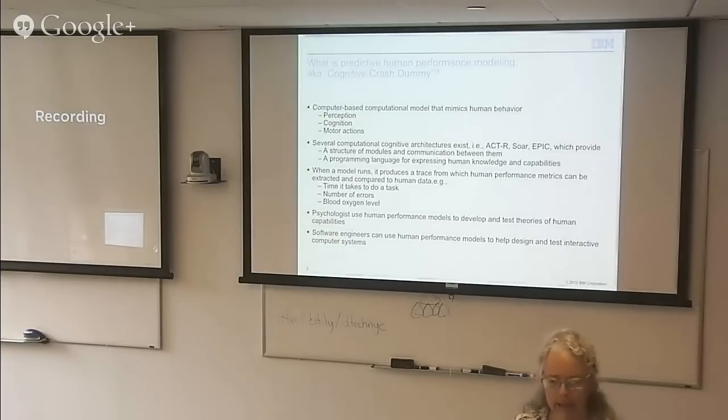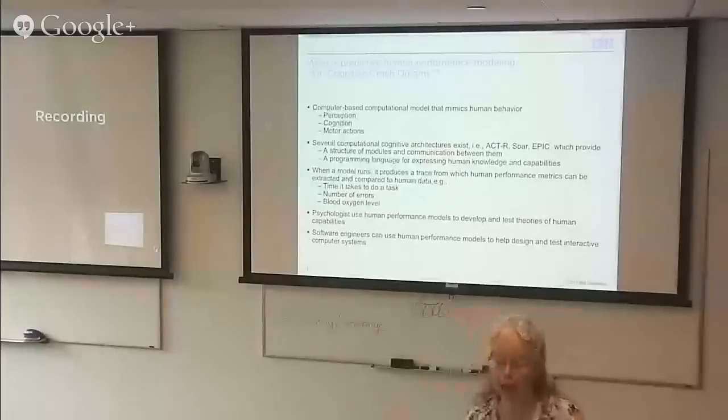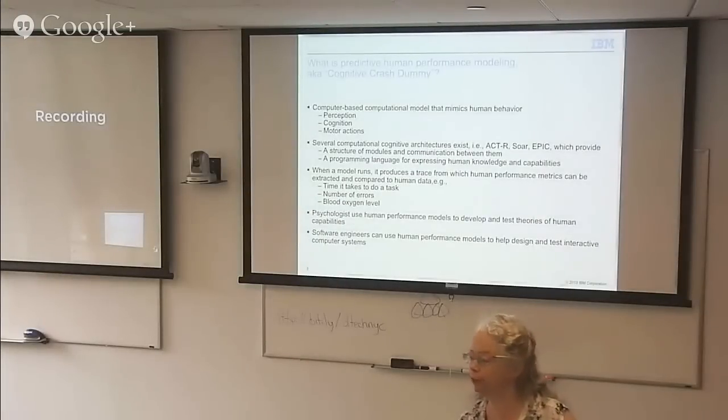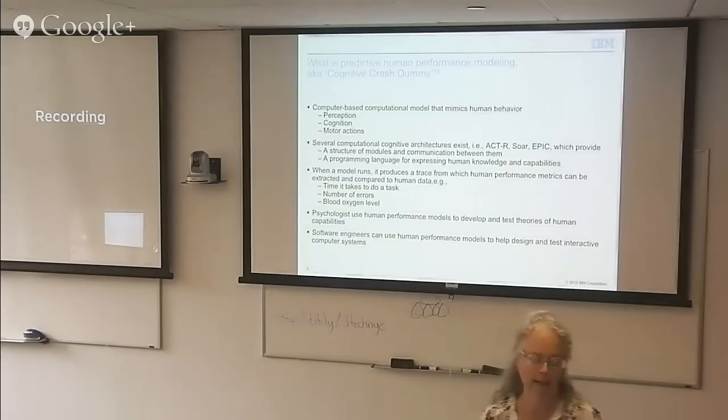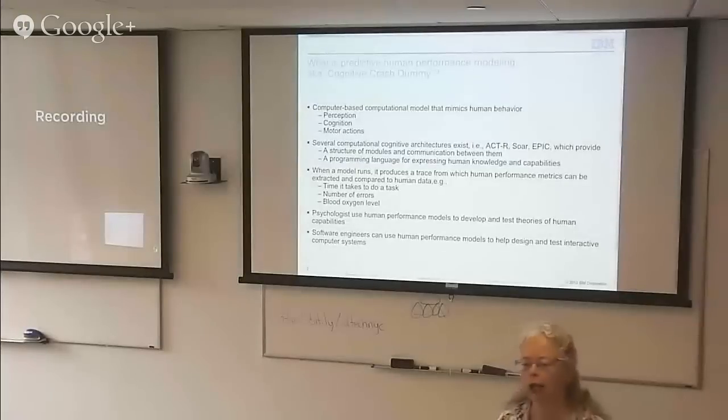And the way we do that is we have a computer-based computational model that mimics human behavior. So it is mimicking perception, cognition, and motor actions. Someday it may be able to mimic emotions and fear and the effects of fatigue and things like that, and people are working on that sort of thing in research. These are written in what's called a computational cognitive architecture, which you can think of as a programming language that has constraints on it so that you can only program in what people can do.